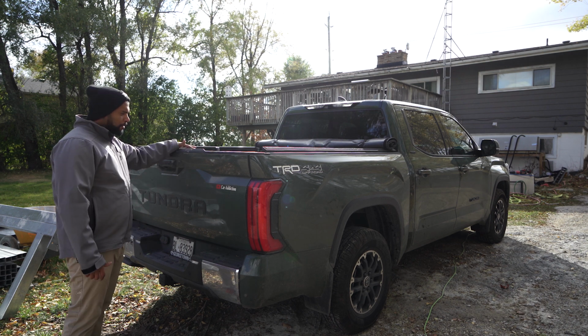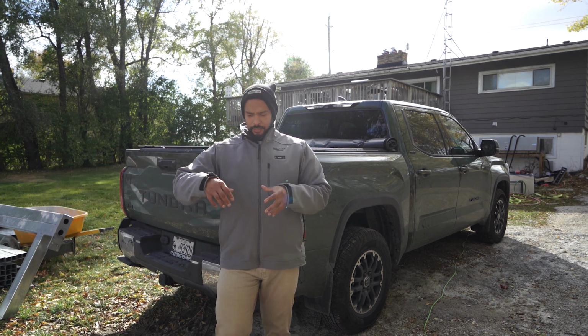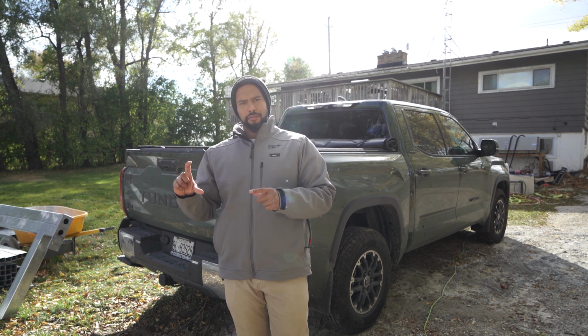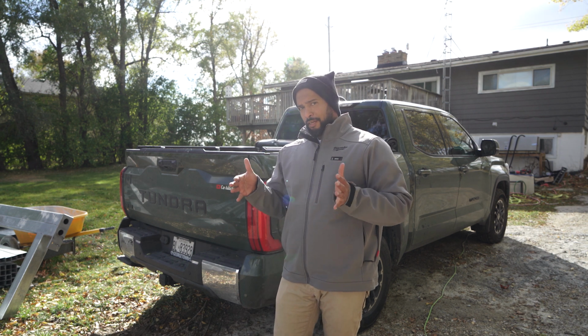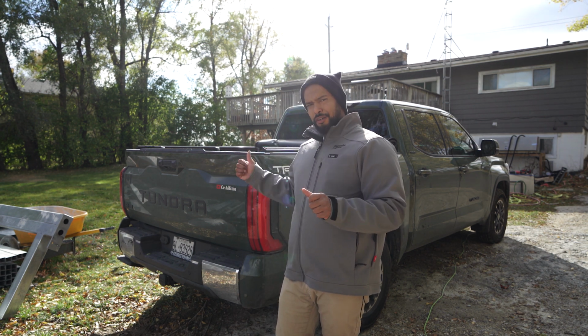So in the back, of course, it comes with a hitch and the whole 9 yards. So all you need is the piece that goes inside the hitch holder and the hitch ball. But that also comes in a package with the truck, so it's fully good to go. You don't have to buy anything. I'll show you that in a bit.